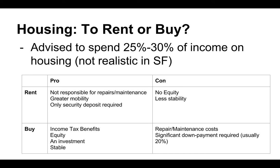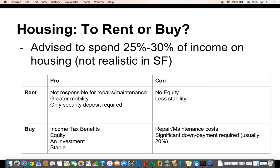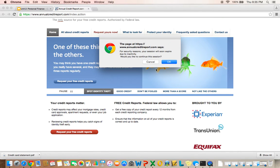The other problem is you also have less stability. If your landlord decides to change something about the house, or to sell the house, then you need to move. And so it's not just up to you. Another thing to think about is your neighbors and other members in the house. Those are all things to think about.